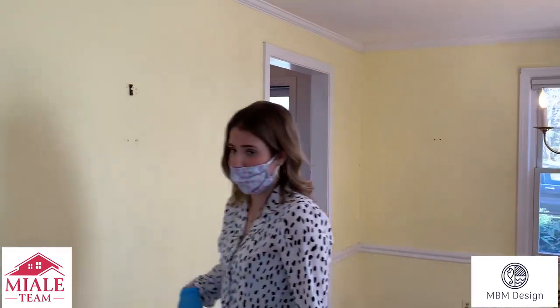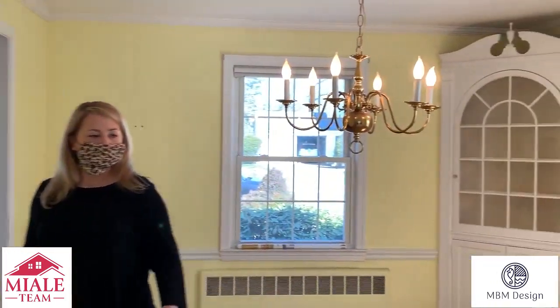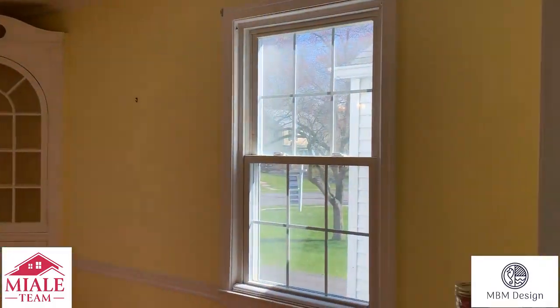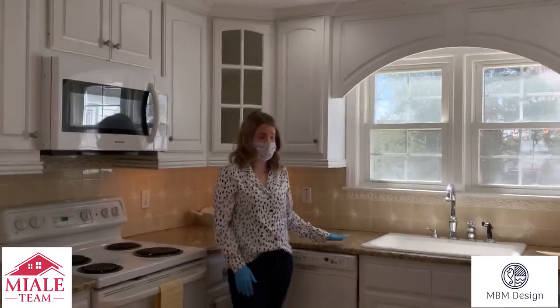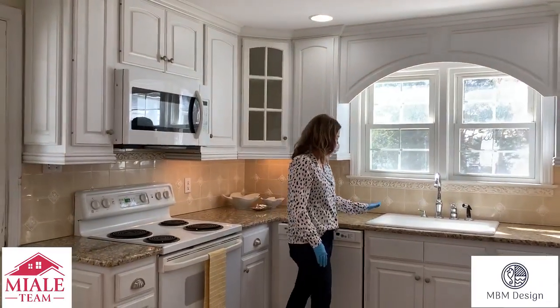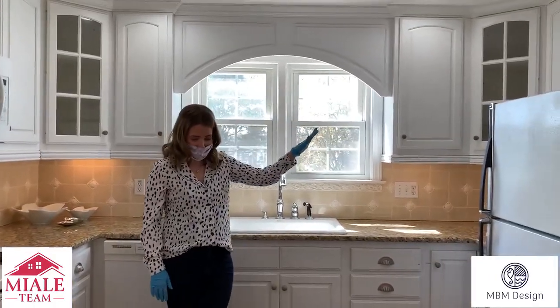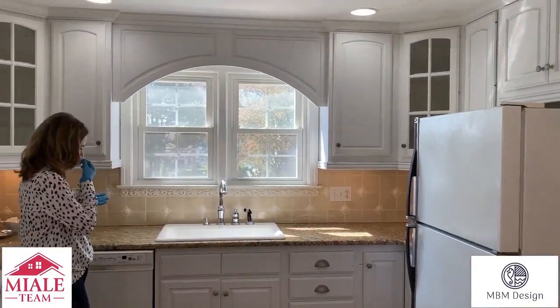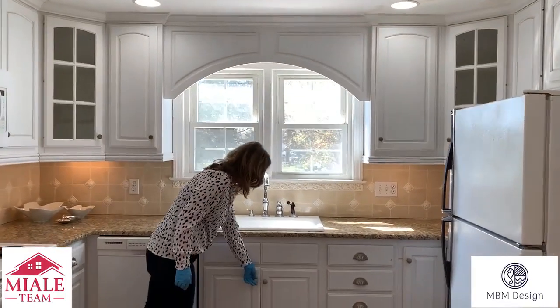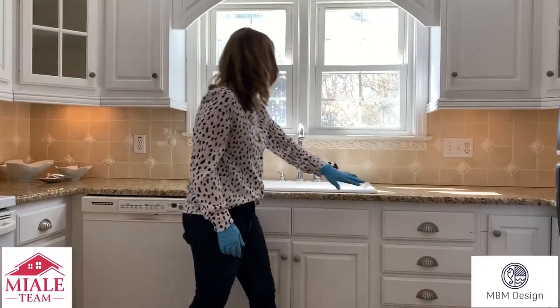So we'll head over here into the kitchen area. This kitchen offers a great amount of counter space. As you can see, granite countertop, a beautiful Kohler sink, plenty of storage in the cabinets, and I just think it's a beautiful space. It doesn't need much updating. You could take out the hardware and add in new ones if you wanted more of a modern, cleaner line look.